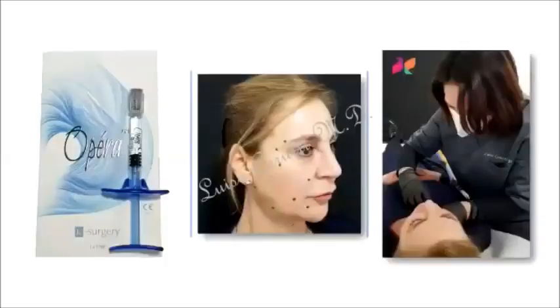Features of Opera REV: biorevitalization, regeneration, remodeling of superficial subcutaneous tissue and dermis. This is the practice of the treatment with the FIRST technique. First sitting, before and after treatment. And these are the same points of the FIRST technique.